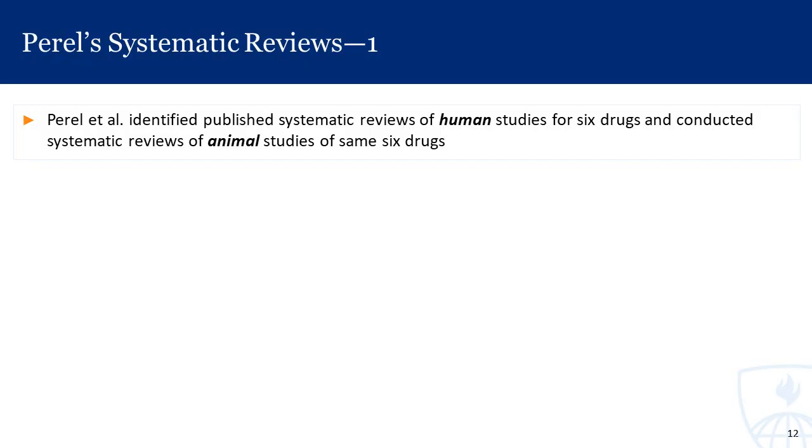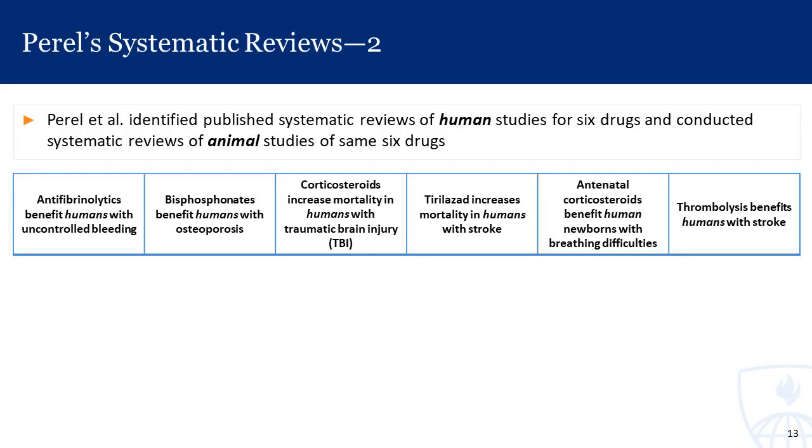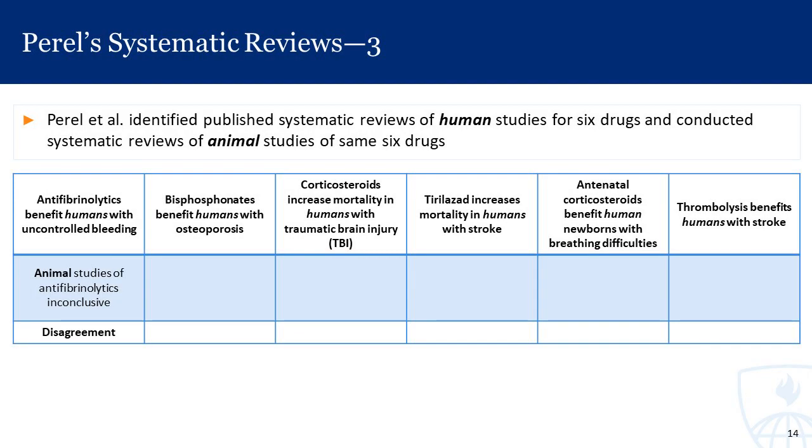So, as we saw, this study group identified published systematic reviews of human studies for 6 drugs and then conducted systematic reviews of animal studies for the same 6 drugs. And these were antifibrinolytics, bisphosphonates, corticosteroids, terlizad, antenatal corticosteroids, and thrombolysis. So I'm going to go through each of these. So the systematic reviews of human studies found that the antifibrinolytics benefited humans with uncontrolled bleeding, but the animal studies were inconclusive.